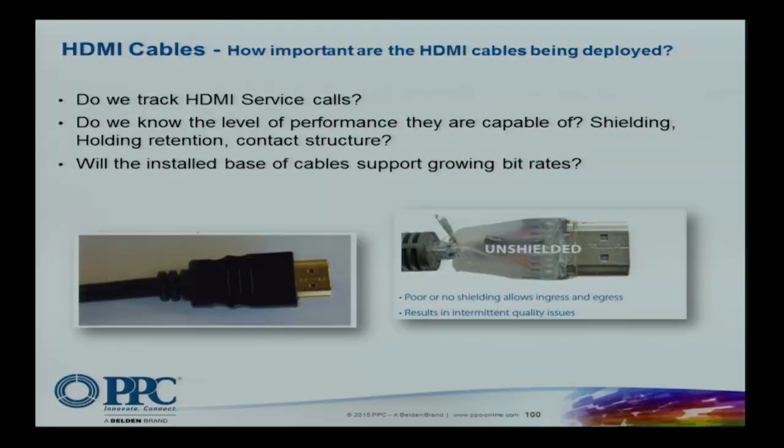Have you ever tried to put a HDMI cable up, leave it there for a while, eventually it'll work itself loose? Just very slowly. It only has to loosen 2 millimeters and you're going to lose one of the pins on the HDMI cable. Would the installed base of cables support the growing bit rates that are going through HDMI? Will we have to change those out again?